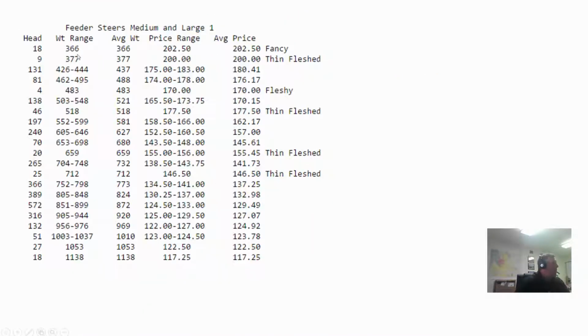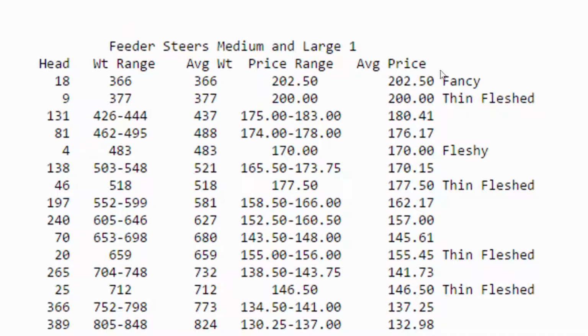Let's look at those. As I look at this and I'm looking at value again, the first thing I want to do is probably ignore these outliers, ones that are labeled fancy or thin or extremely fleshy. I'm also looking for larger groups of cattle, rather than basing it on where a lot of four head were sold. I want to base it on where there are more numbers that would be more of a representative sale. Then I look for breaks where those animals tend to break in 100-pound lots. So here I've got a 488 pound average, and then I can go down here and find a 580 pound. So they're breaking in 100-pounders.